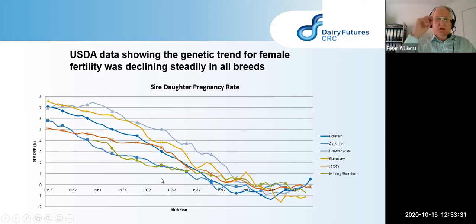Now, the reason for the decline was that at the same time, we were selecting for increased production. So production was going up and fertility was going down. The interesting part is people say, well, why did you let it slip? What we see here was calculated after the event, so retrospectively. In the 60s, 70s, 80s and 90s, we didn't have ratings for fertility. So we weren't able to measure it at the time, but we can retrospectively now, and all breeds were declining at a similar rate until about the early 2000s.